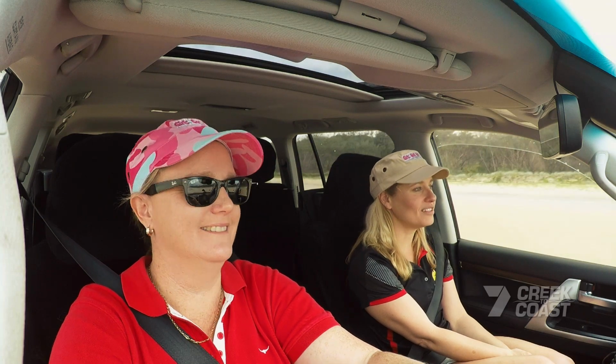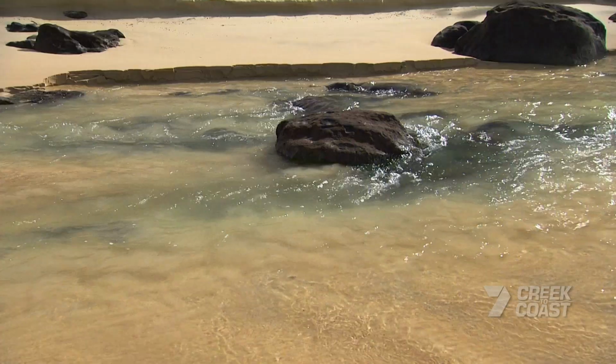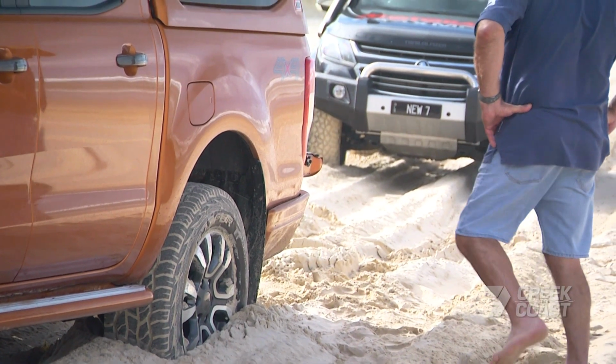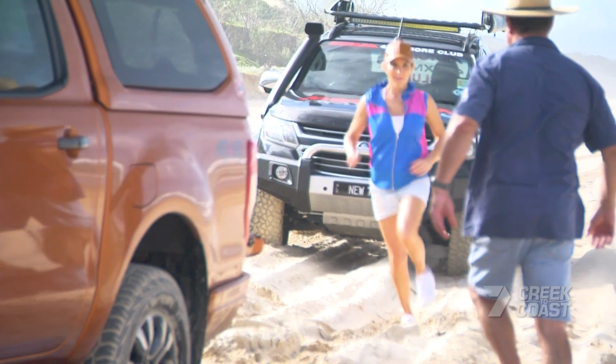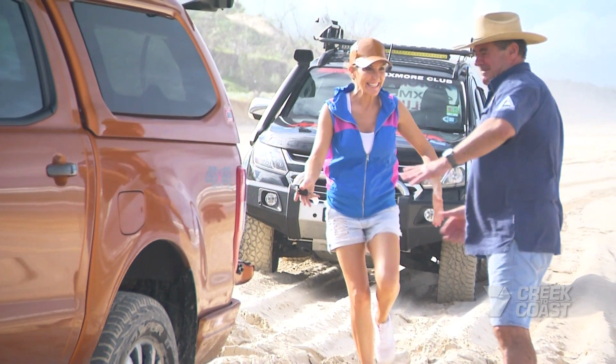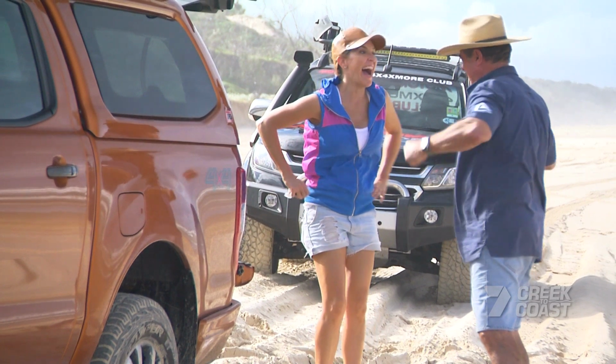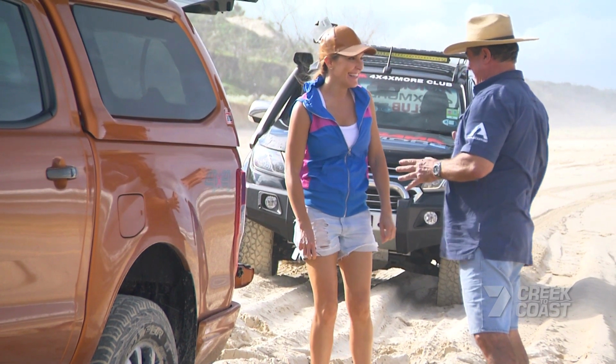Absolutely. Who would have thought, of all these now very competent four-wheel drivers, look who gets bogged. Roger, what happened? Well, all weekend I've been thinking you're going to get stuck and we're going to have to tow you out and you're going to learn something.